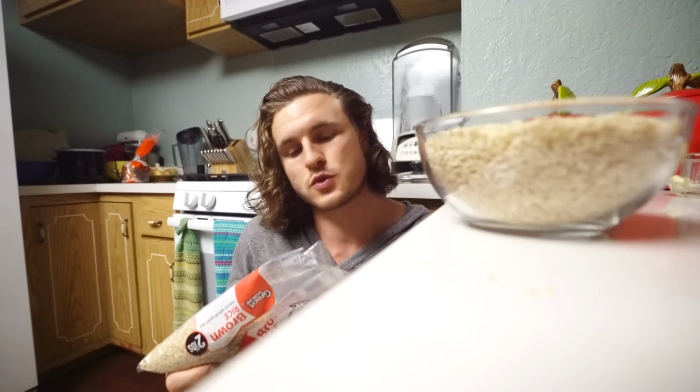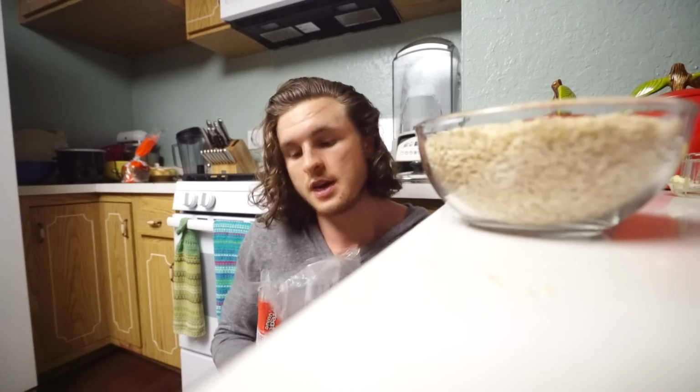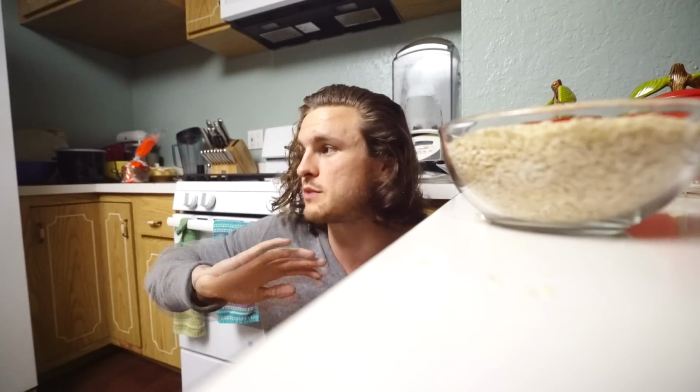We're going to make 12 servings of this so that we have 6, 12, 18, a little bit over 1,800 calories just from the rice. And it's as simple as boiling water behind us. We're going to add this rice to it, then we're going to let it simmer for 45 minutes while we do all the rest of the meal prep, and then at the end of it, it's going to be done.